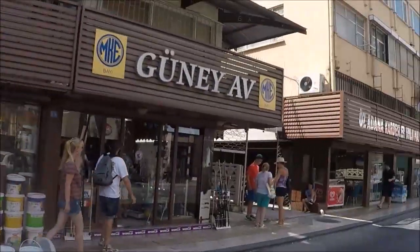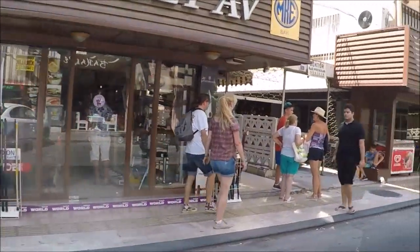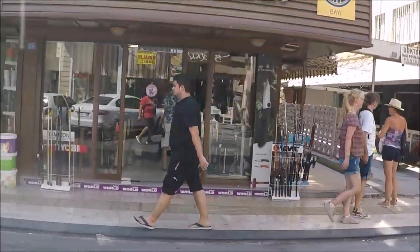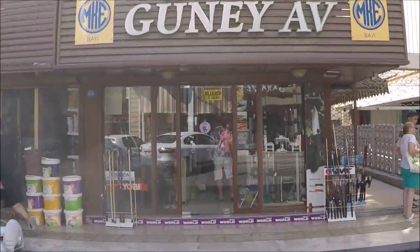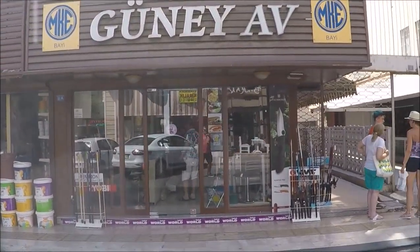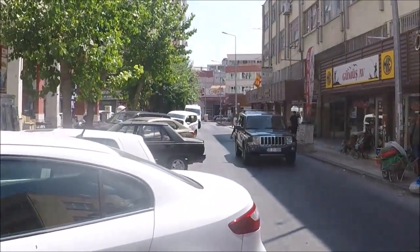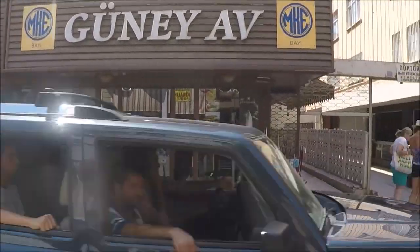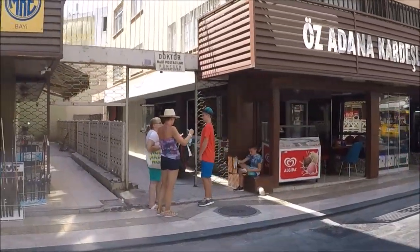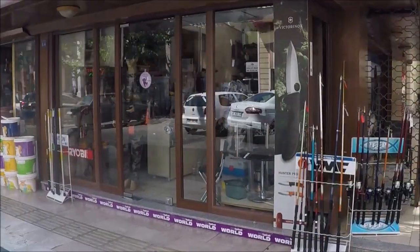The LC07 has just dropped me off here near a tackle shop, and I tell you what, the braid and the plugs and the lures and all sorts of stuff, it's dirt cheap. I've just bought a butt pad in there, a decent one, for about £6. So when you get off the bus from Lara Beach to Antalya, the LC07 drops you right near a fishing tackle shop. And it is cheap as chips.